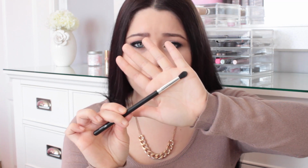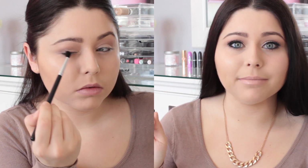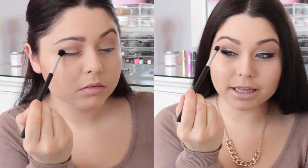I will always use my Sigma brushes, but it's $12 for one brush of the exact same as this, and this worked amazing, and this came in a kit for $19, so basically this was like $2 and the Sigma one was $12, and I really love this. This is perfect for getting an outer V. So if you want to darken up your look and you're going to take maybe a dark brown shadow and put it into that outer V part, this is perfect for that.